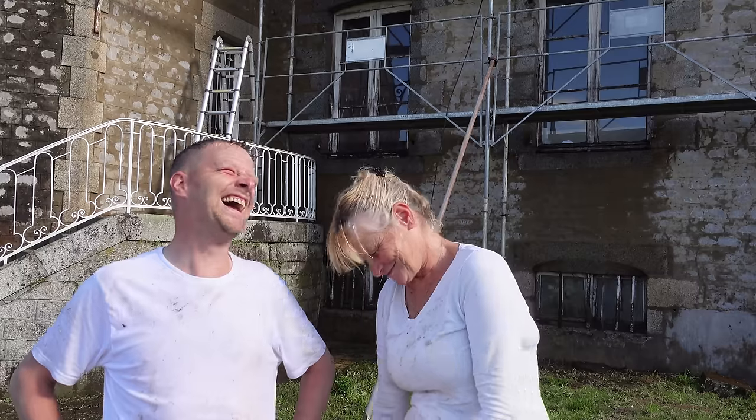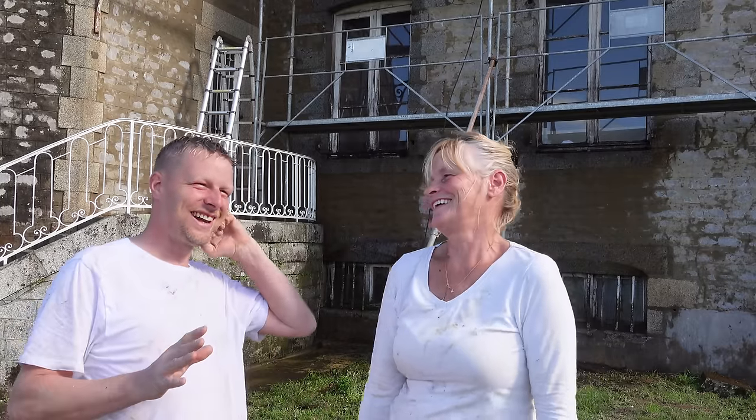Not soon though, maybe next year. I'm going on holiday. You know fine well that you're going to be wanting that scaffolding up as soon as this comes down.